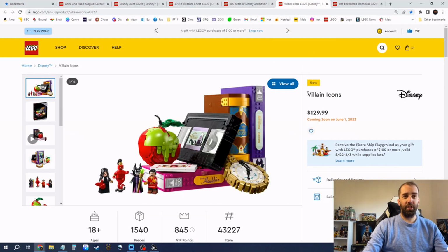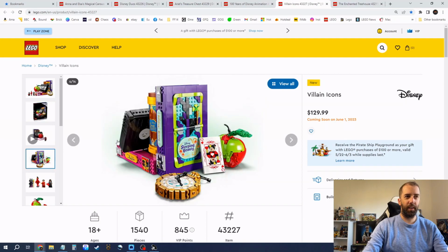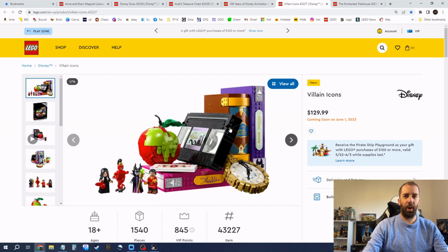One Disney set I'm really interested in is this Villain Icon set. This one you get 1,540 pieces, and it costs £125, $130 or €140. I think this is an excellent looking set. It certainly pays homage to a few of the classic Disney properties. Really nice design. I love the play on the cassette tapes. I used to have loads of these. I've probably still got them in my parents' loft somewhere. It comes with 4 minifigures. It's not a bad set. It's a little bit expensive, I think.